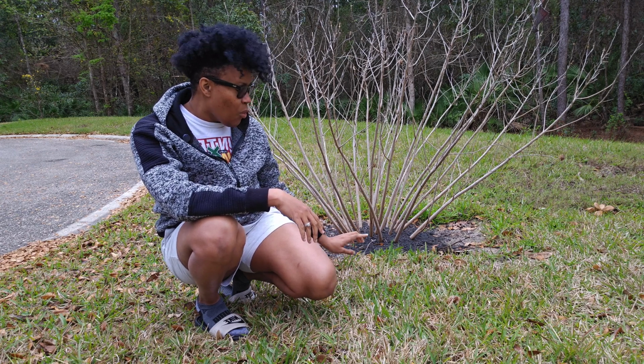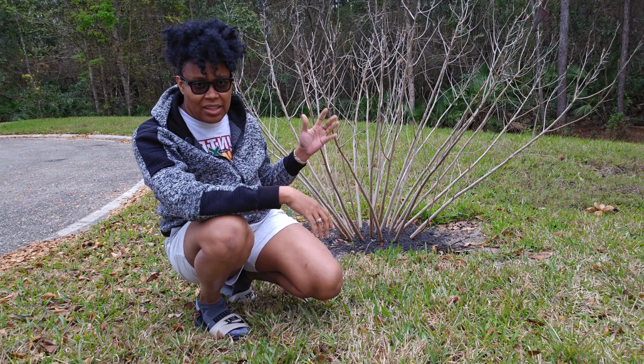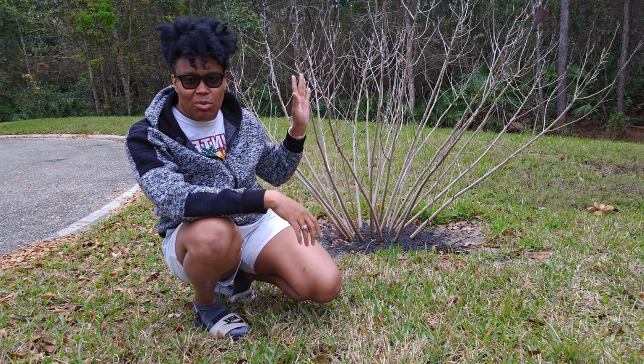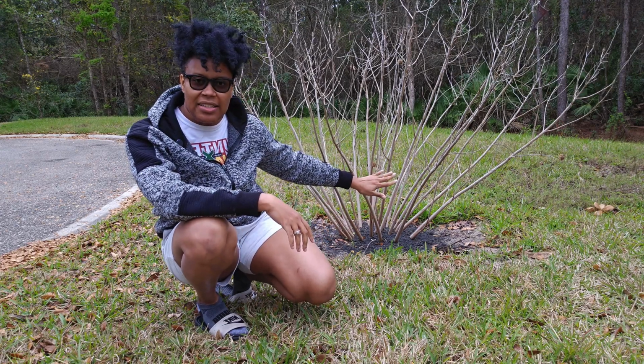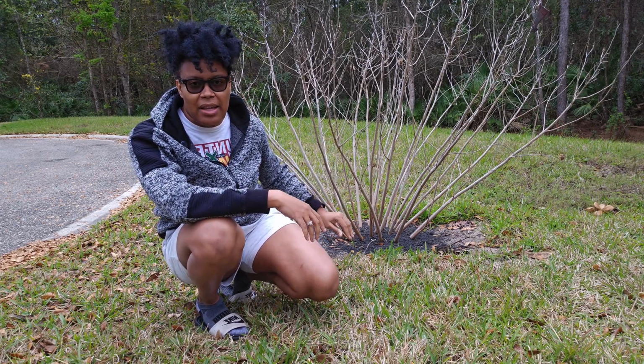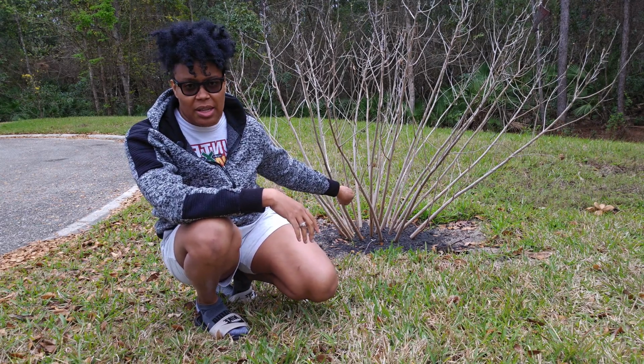And once it starts coming up, you can cut the sticks back. I don't. I like the look of them, so I normally leave them up. But once it gets to about, I would say this height, then I'll come in and cut them back, so this way it doesn't damage the green growth that's coming in.